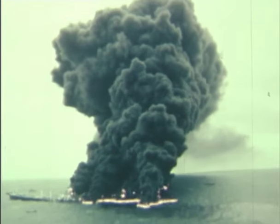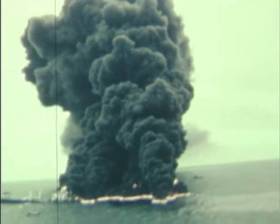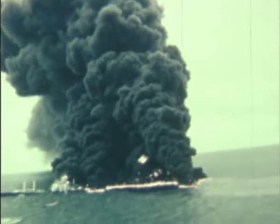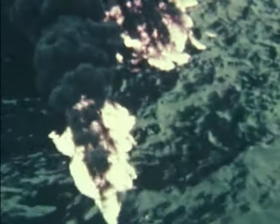Another disaster occurs, this time in the English Channel. The 77,500-ton deadweight tanker Pacific Glory collided, exploded, caught fire, and burning oil spread on the sea, threatening to pollute the beaches of the south coast of England.